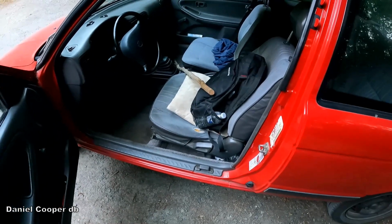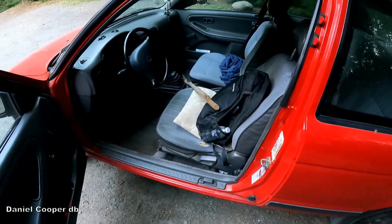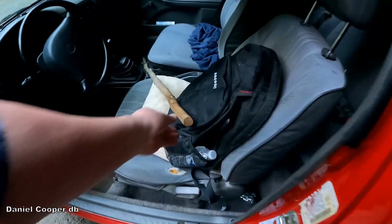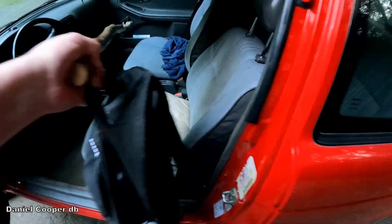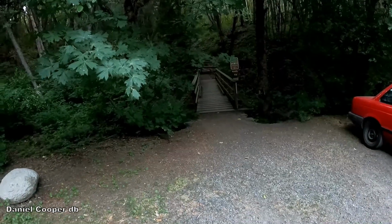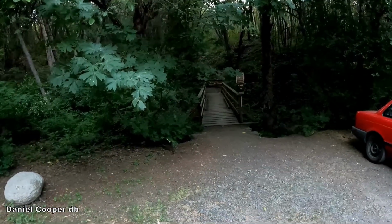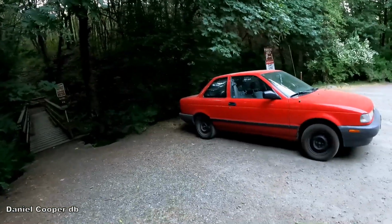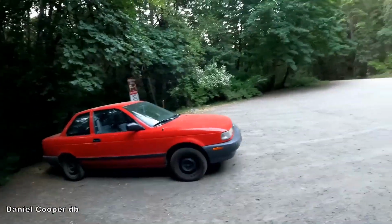Good morning. It is Friday morning, and it's about 6 in the morning, and I am ready to go for a hike. So let's get our hiking toys out here. All right, we got our nice hat and our walking stick. We're at the same parking area I was at last Friday. Of course, we went across the bridge and up there to the railroad track trail, but today I'm the only one in the parking lot this morning.